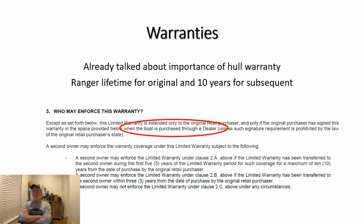Now you can see the rest of the stuff down there. Basically what the Ranger warranty says is lifetime warranty for the first owner, and then 10 years from date of original purchase for the second owner if they purchase it through a dealer. Now, I would want clarity on that if I was buying a Ranger from somebody other than a dealer. Could I buy it through the dealer in an in and out type situation? Or if I just go to the dealer and they do the paperwork, does that then transfer that warranty? I don't know the answer to that.